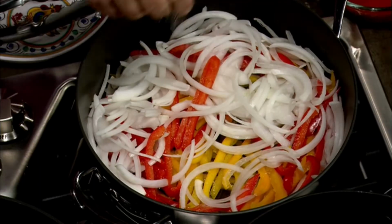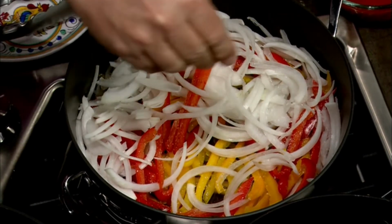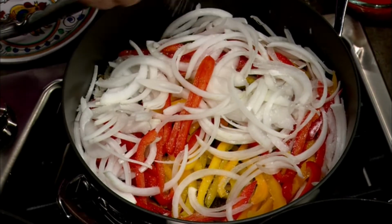You know that usually I always hold back with the salt, but you always want to give a little bit of the salt right here and right now, because we want the salt to do two things for now. And what I like to use, by the way, is sea salt. We want the salt to help draw out its juices, draw out the water, because you want it to go into the bottom, into the stewing process itself. Also, a little bit of black pepper.